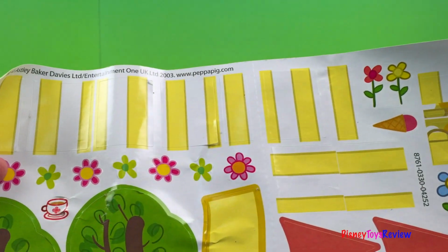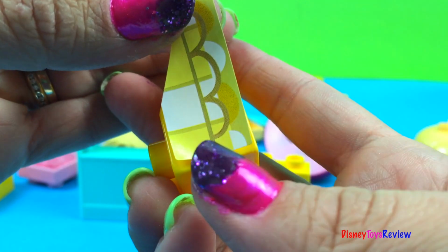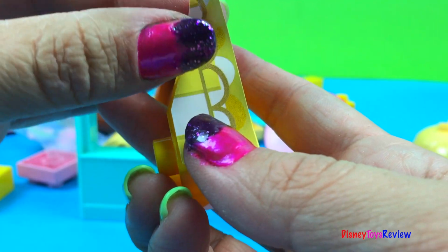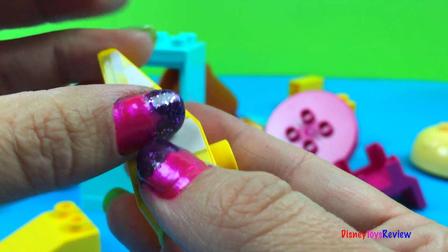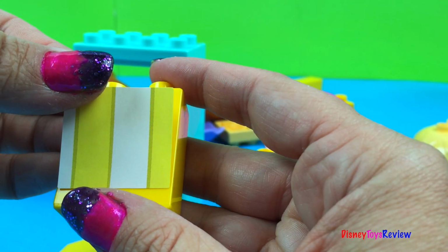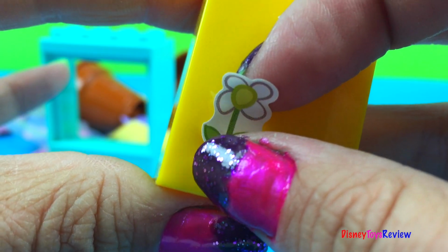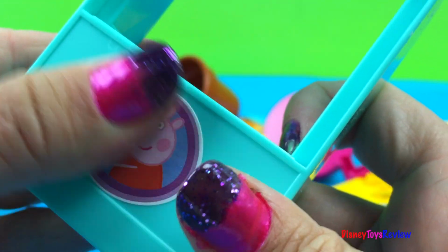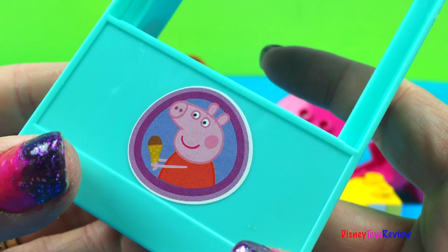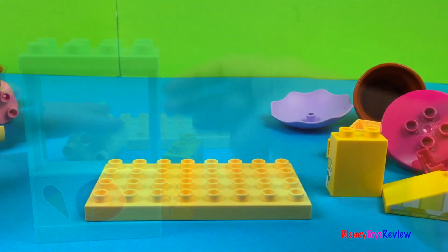It comes with stickers. There's Peppa Pig with her ice cream. Let's put the set together.